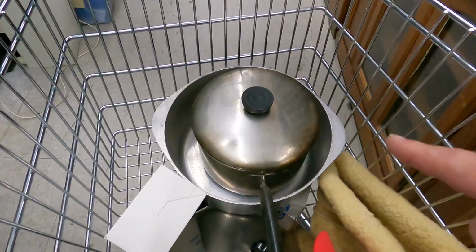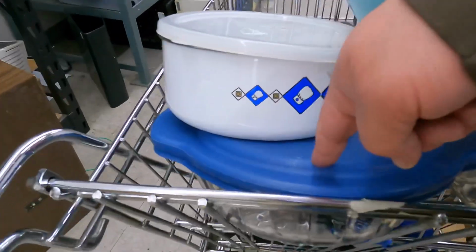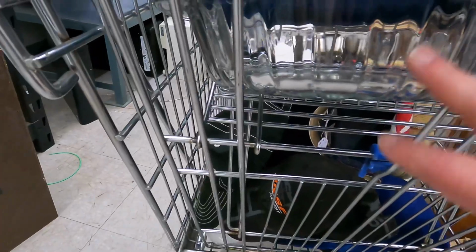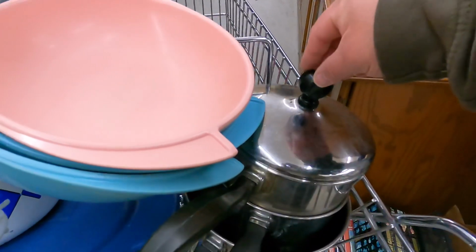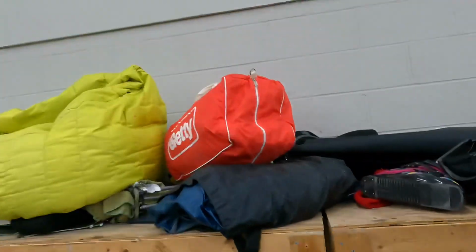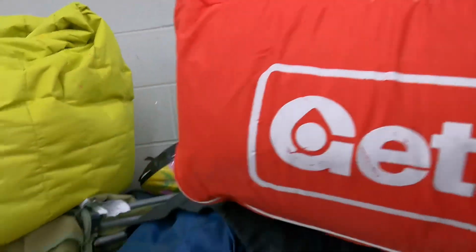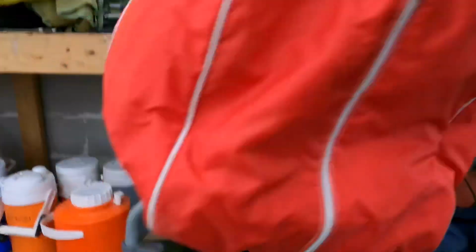Got a Revereware with a lid that needs some cleaning. Anchor Hocking glass 9-inch casserole dish with a pretty cool design. And then some vintage Farberware, only one with a lid. Getty is an older oil company that went bankrupt in 2011. I really love selling old oil and gas stuff. Advertising, their stuff just sells through really well. They're usually a really huge following. Let's see what's in it.